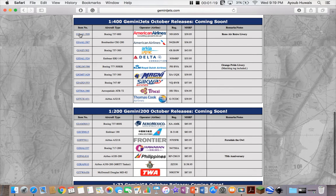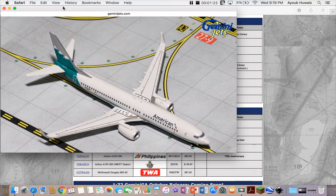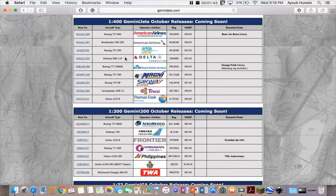So first things first, we got the Aero. We got American Airlines 737-800 in the Reno Air livery. I would most definitely get this if I was collecting for any other airport besides Seattle, but I am doing Seattle, and I already have a 737-800, so I don't really feel the need for this. But if you're gonna collect all the retro, be my guest. I mean, it looks great. I do recommend it, even though I'm not gonna get it.